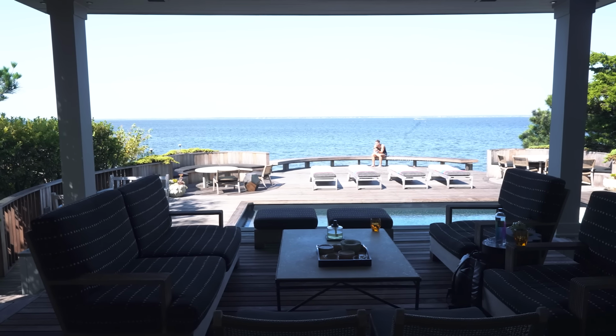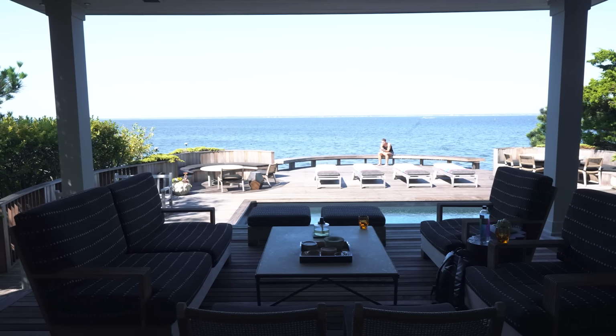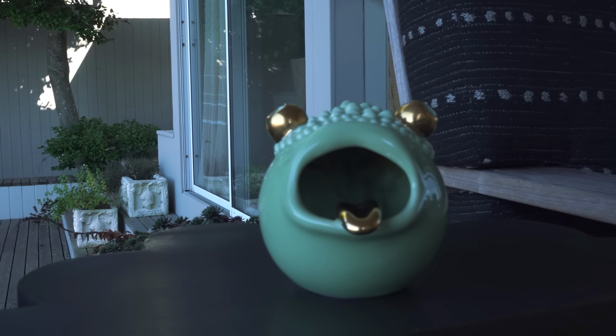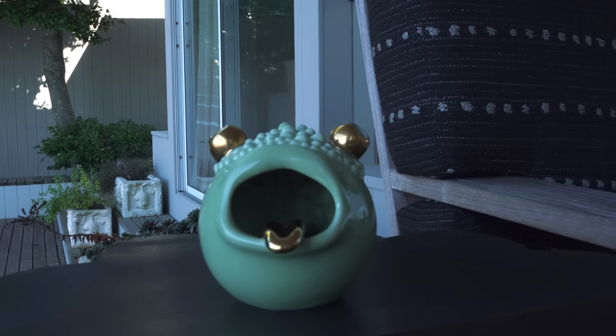So actually the furniture on this porch, these were original to the house. Like, it's amazing. They're vintage David Sutherland, and I just recovered the cushions. And then this is a really nice ceramic table that I found on First Dibs. And this, her name is Joyce. She's an ashtray, and it's a Haas Brothers piece, and I just thought she was a lot of fun for any of my friends that happen to smoke.